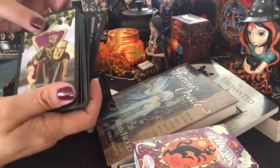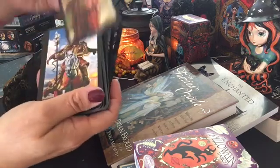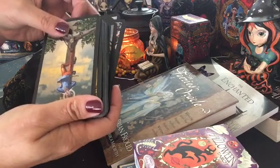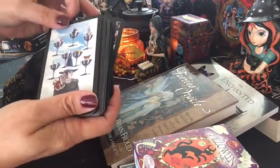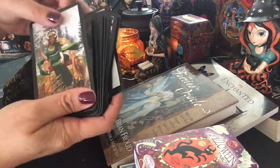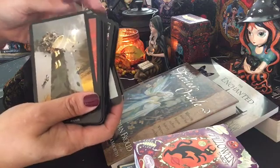I also have the Green Witch somewhere. I didn't bring it out. Like I said, I just brought some, or else I'll be here all day. I don't want to make this video too long, but honestly, if I bring all of them, I'll be here forever.